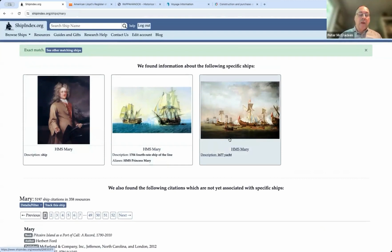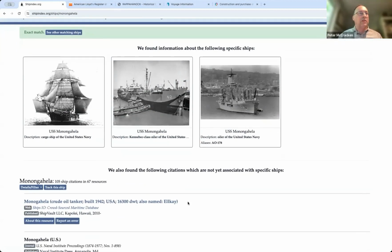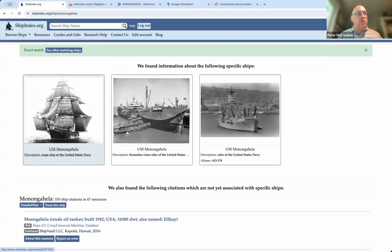But we do have this thing that we have done. It takes a lot of work, but when we can, we connect specific citations for ships with a record that we have created for a particular ship. And my favorite for this is certainly the Monongahela. I love showing off the Monongahela, and the friends in the Pacific Northwest, born and raised in Seattle, will particularly appreciate this. But in just a moment, I'll get to that. You can see here, we're looking at three different vessels. All of them were called USS Monongahela. They were three separate naval vessels.